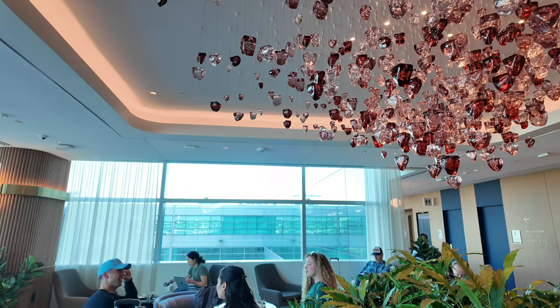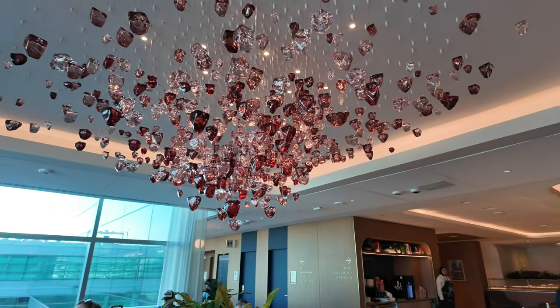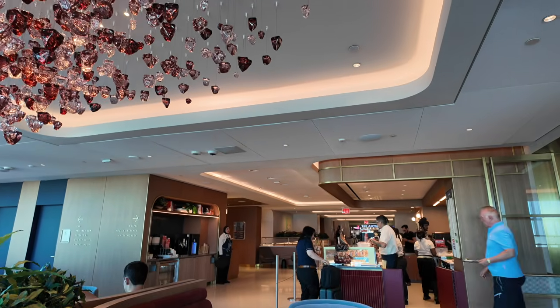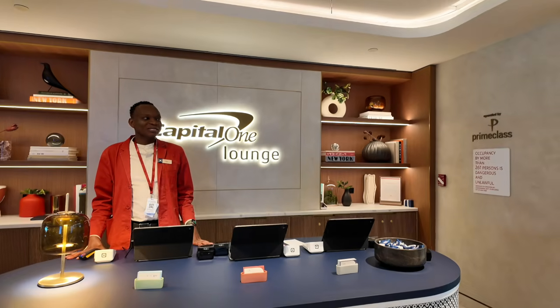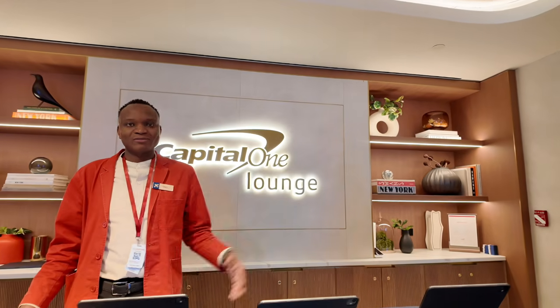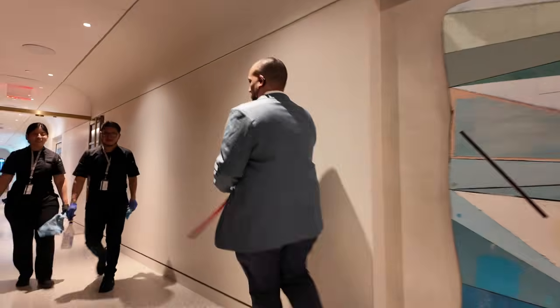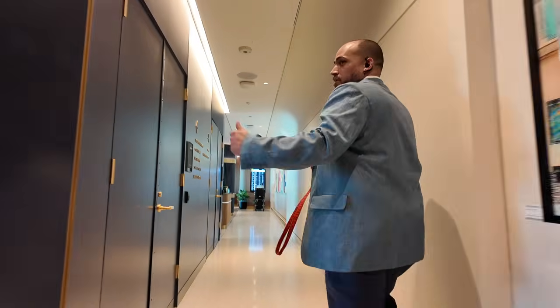This lounge is on track to be one of the best lounges in JFK, hands down. The fact that it's going to be open 24 hours makes it a game changer for both red-eye and early bird travelers. The customer service, as always with Capital One lounges, is top-notch. This is consistent across all their locations. The staff at JFK truly goes above and beyond. Big shout out to Sergio, who gave me a personal tour and made us feel welcome. If you visit, seriously, ask for him and tell him I sent you.